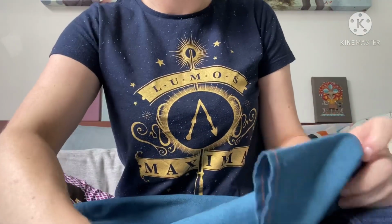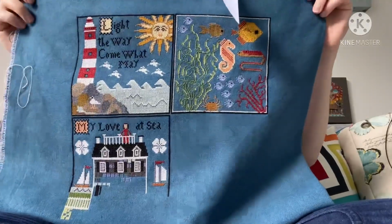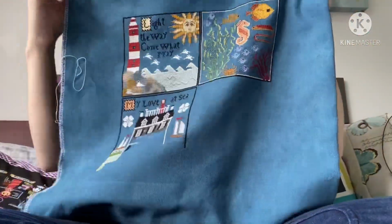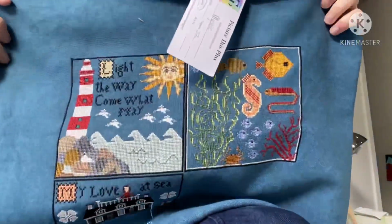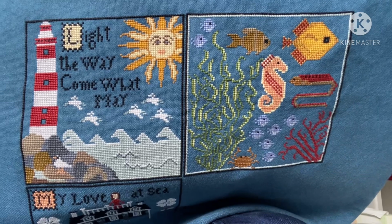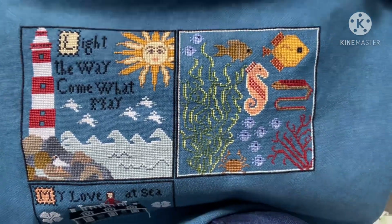Now this one's a little bit tricky for me to hold up. I'm probably going to have to lose the bottom. So this is where I'm up to. Let me see if I can get rid of that shade for you guys to see. So there's the top two squares. I really like it on the blue. I'm really glad. I feel like it's working out really well on this blue fabric. I'm really glad I changed it.